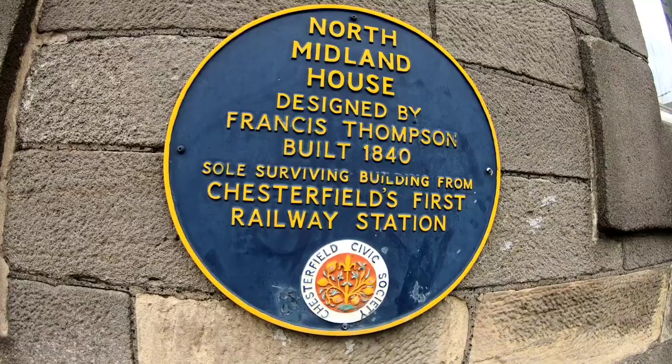A very good morning. If those opening shots don't give away where we are today, we're actually in Chesterfield. And just as we arrive in Chesterfield, it starts to rain. So today we're going to be going down the Chesterfield Canal, so it's the Cuckoo Way.